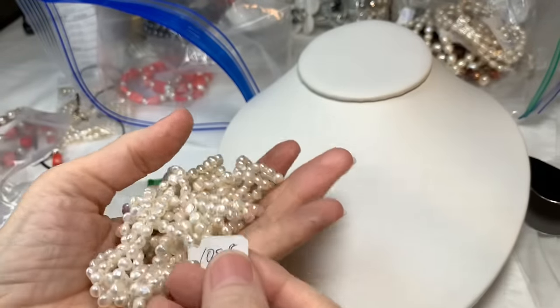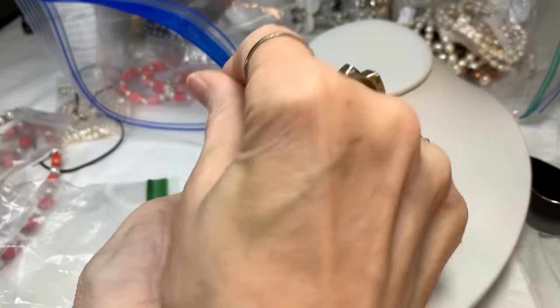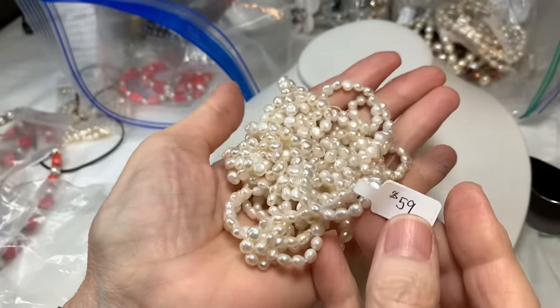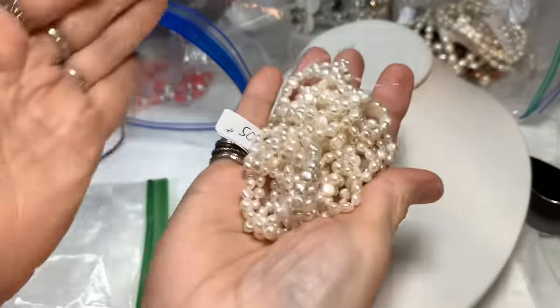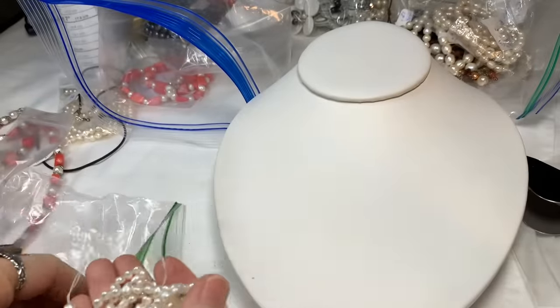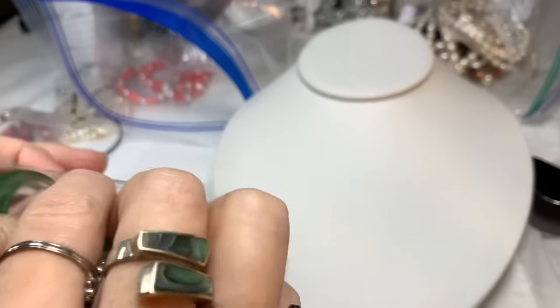With all the looking around I did in pricing, for 105 hand knotted at this color, I think 59 is a really, really good price. So let me know. And if you wanted me to tie that, just let me know, and I can do that. So that's the price on that one.